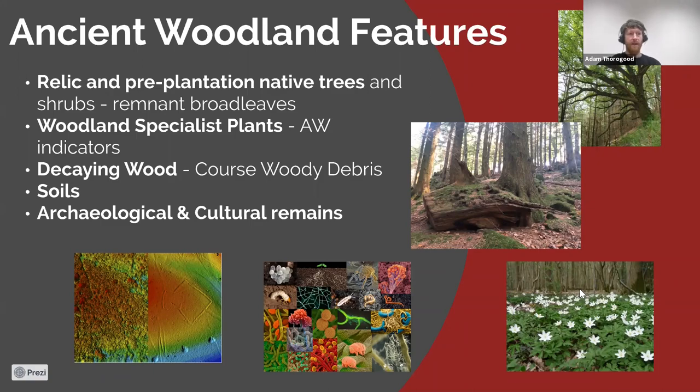Also important are woodland specialist plants, plants that we only find in ancient woodland because of their particular characteristics. They don't produce a lot of seed. They don't produce wind-dispersed seed. They might produce heavy seed that relies on other vectors for dispersal. You can see down in the bottom right-hand corner, we've got a wood anemone. These are plants you don't find outside of ancient woodland.